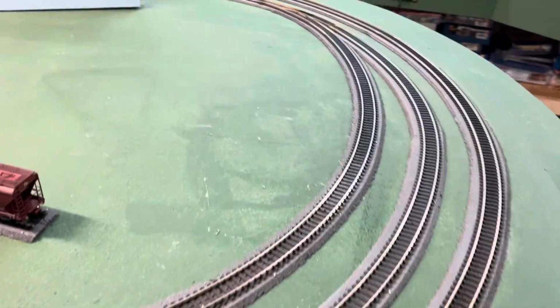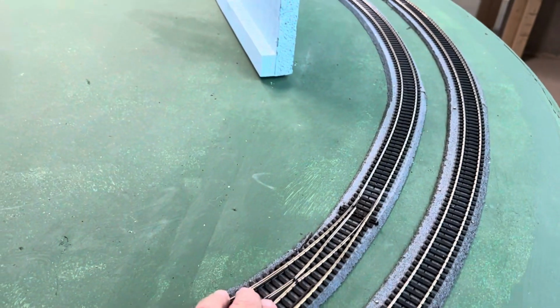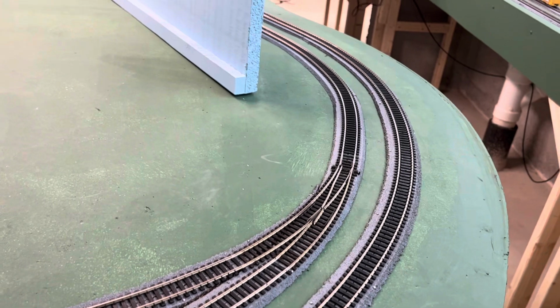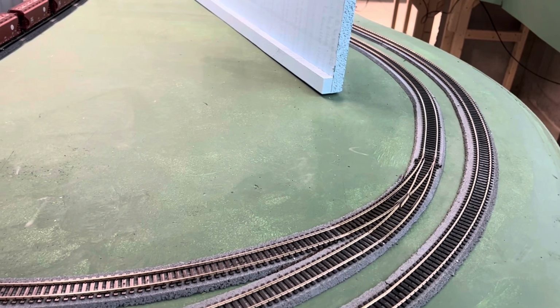This is a pretty tight curve, pretty tight turnout. Some of my locos don't like it. The one in the video is okay, although it's dicey. But I might have to just get a couple of GPs and use those.